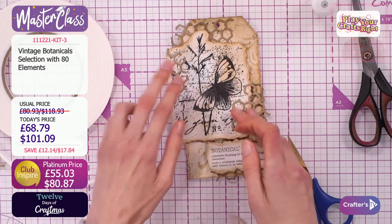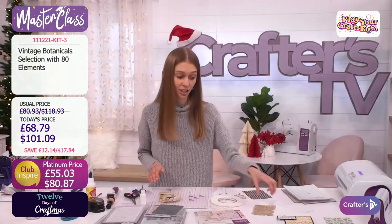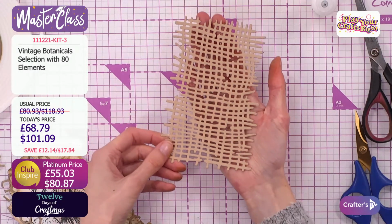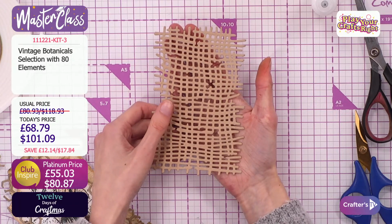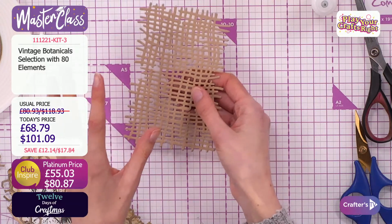Yeah, it's brilliant. The only thing that we don't have in the collection that we do have on the later show just as an individual, and I'm going to be a little bit naughty and sneak this in. I'm not even going to show you the set of dies. It's like Hessian. We call it the cheesecloth. But if you cut it in brown like I have here, it does look like Hessian. So I'm just going to sneak that in there. So definitely get the bundle.